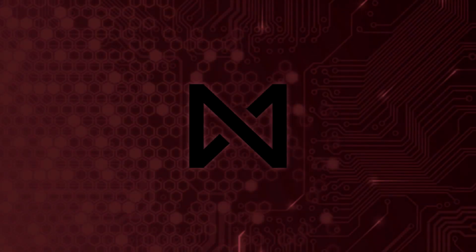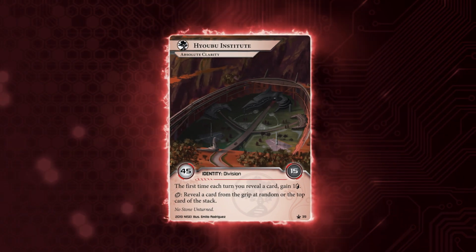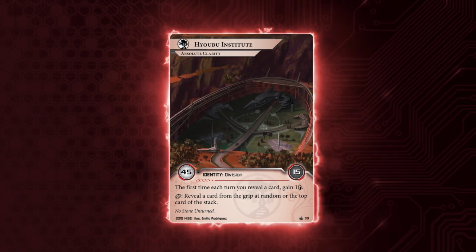It's Scoops Week here at the Metropole Grid, and the kind people at NISEI have given us 3 upcoming Jinteki cards to reveal. And reveal might just be the key word. Hyoubu Institute is the upcoming Jinteki identity, and it lets you go ahead and look at the cards in the runner's grip or see what's coming up on the top of their stack.